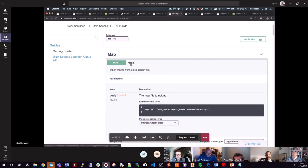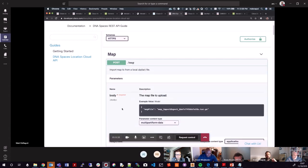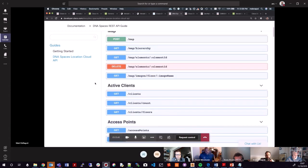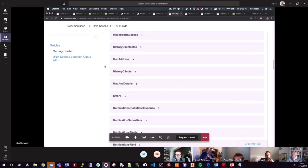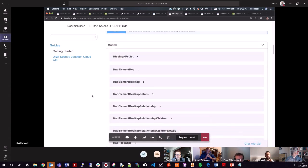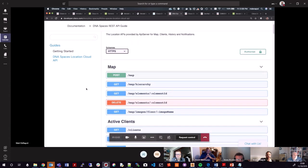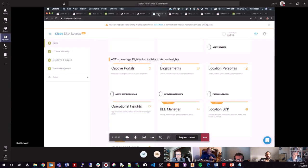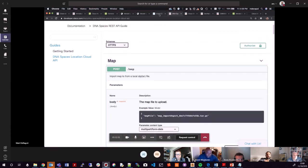As far as I can tell, I have not done it, but the only post that we have available to us is the ability to upload the image. Which leads me to wonder if there is an API. It doesn't look like there is an API yet, but I agree with you, that would be a nice one to have. I don't see any API exposed currently that allows us to actually create the hierarchy. Okay, that's just a post, right? So you can upload the map via script, but you can't create the hierarchy to upload the map to.